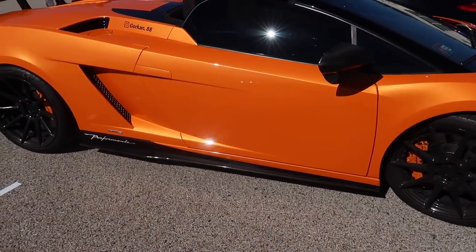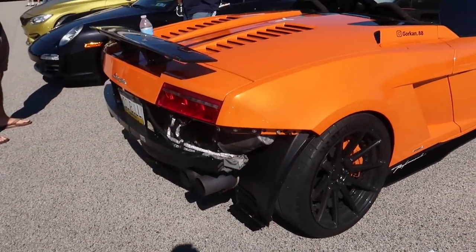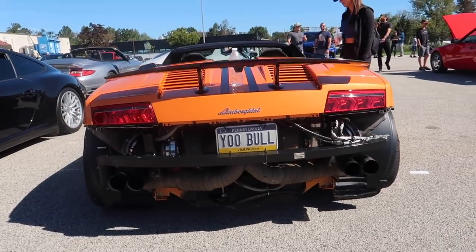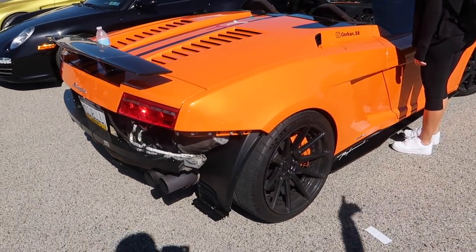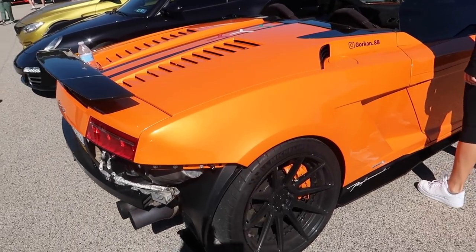Gallardo Performante. Damn. That's really nice. Twin turbo Gallardo Performante. That's probably ridiculous. I know you can get these up to like 2,000 wheel horsepower. That's gnarly. See this twin turbo? V12 in, yeah, that one. Yeah, that's a V12 Aventador. Holy shit. That is badass.